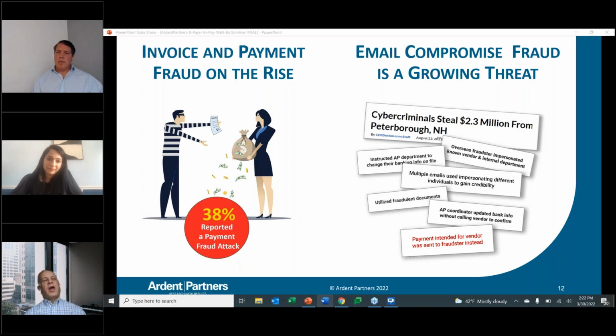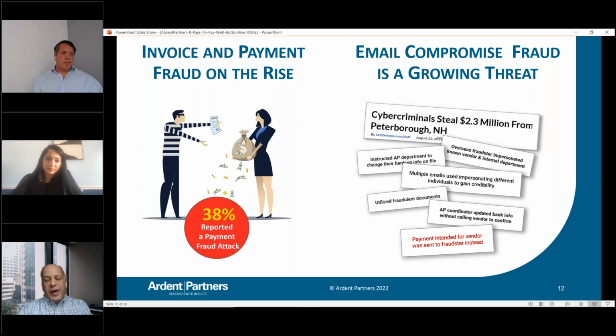So as Gunita said, fraudsters are getting much more sophisticated. And so if something looks questionable, it's worth investigating before you pay it, because it's much more difficult, as we all know, to get money back after the funds have been paid than before. So keep an eye on that.